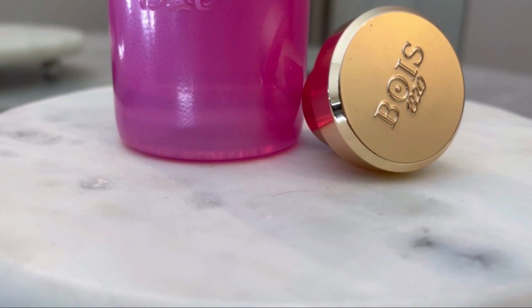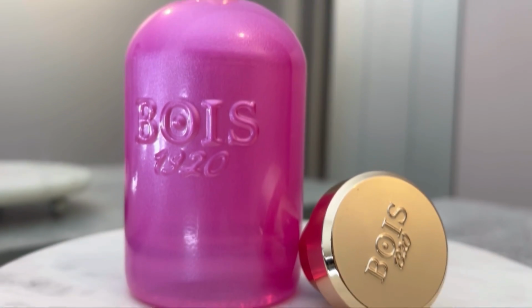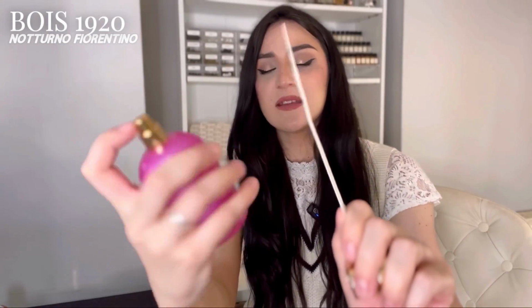No. It's a very sweet fragrance, to be honest, very, very sweet. Look at that spray.